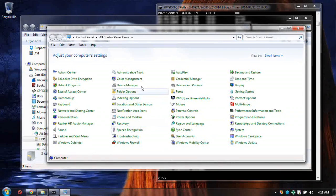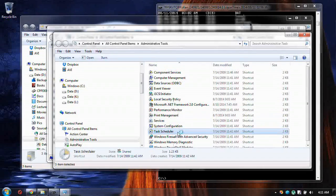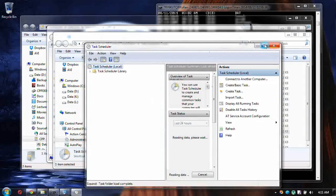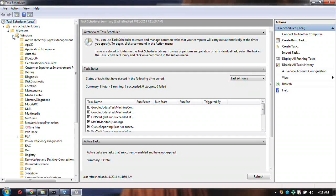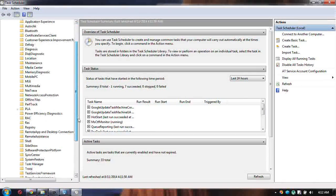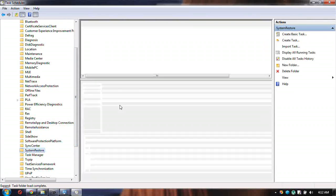If you go in the scheduled tasks thing, where is it here? Task scheduler, and have a look under the only entry in here. The only person who ever used this tool is Microsoft. One of the entries is called System Restore. And I turned this one off.